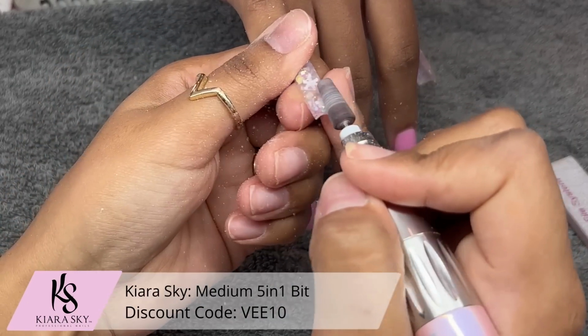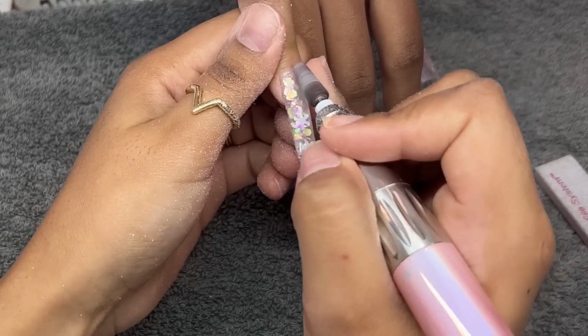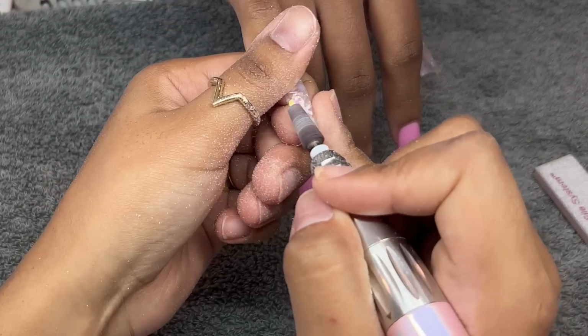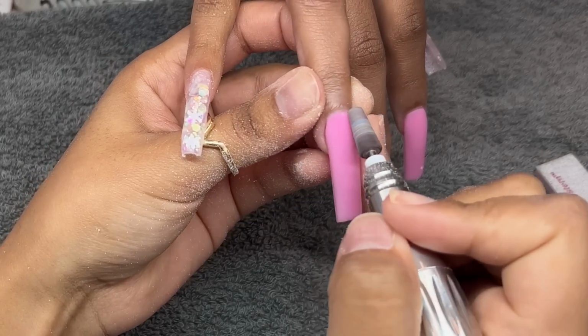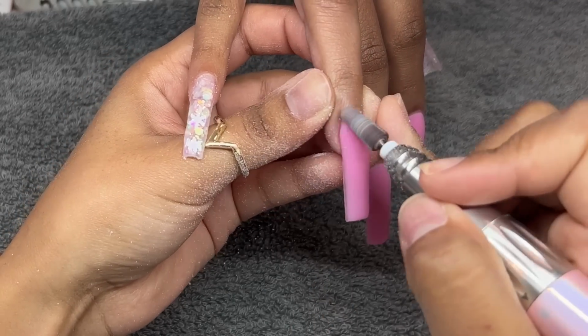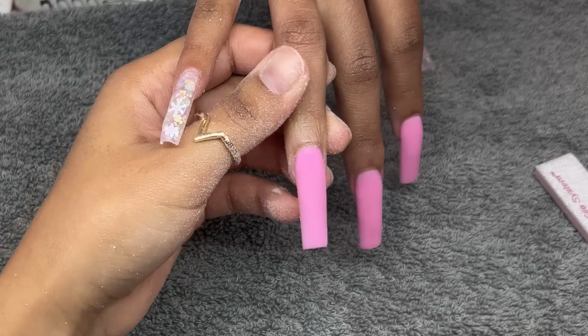I'm gonna be going in and just filing around that cuticle area and then filing the entire surface, focusing on those areas that need a little bit of extra love. But specifically that cuticle area, you wanna make sure that that acrylic is nice and flush to the natural nail. Otherwise, that can cause lifting as well.